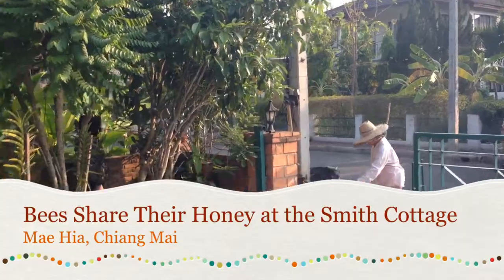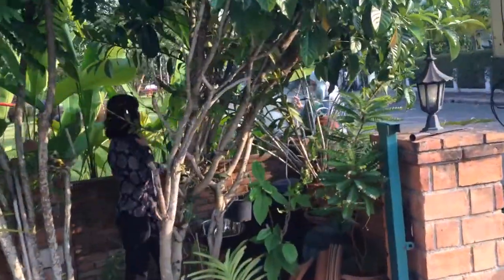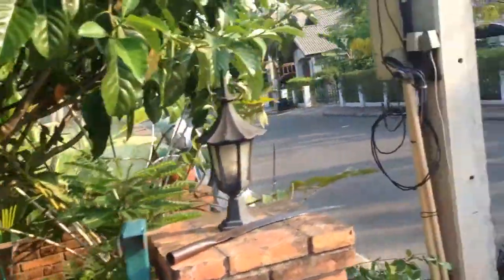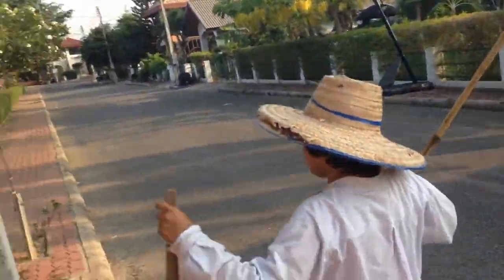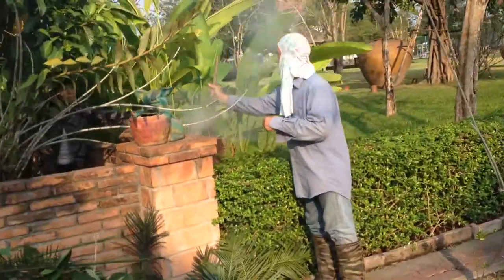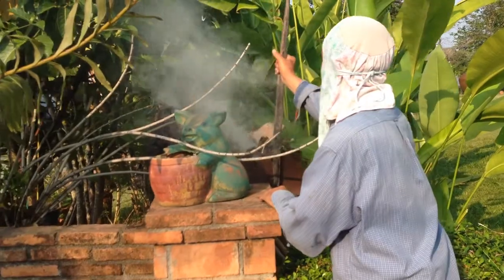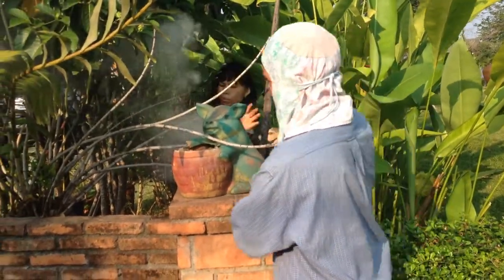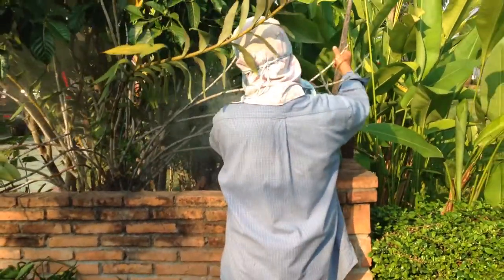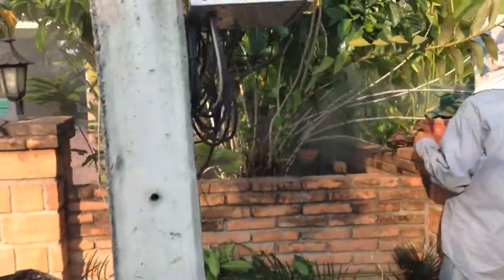There is a bee's nest around here somewhere, and we're about to extract the honey. Apparently it's just under the wall, the bee's nest, near where the rubbish bin is, at the bottom of the garden.